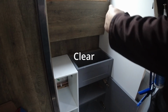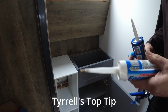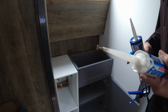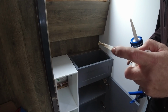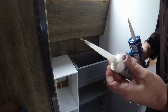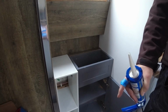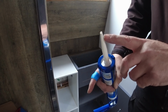Okay, I've cleaned up the white a little bit. A little tip for you, Tyrrell's top tip if you like. If you haven't got a cap for your silicone, just put a bit of a screw in there. As long as it keeps the air out, that'll stay moist and soft until I come to use it again in a couple of days time. Quite often you get little screw-on caps, but with these ones I didn't. And I'll do the same with this one when I finish with this.